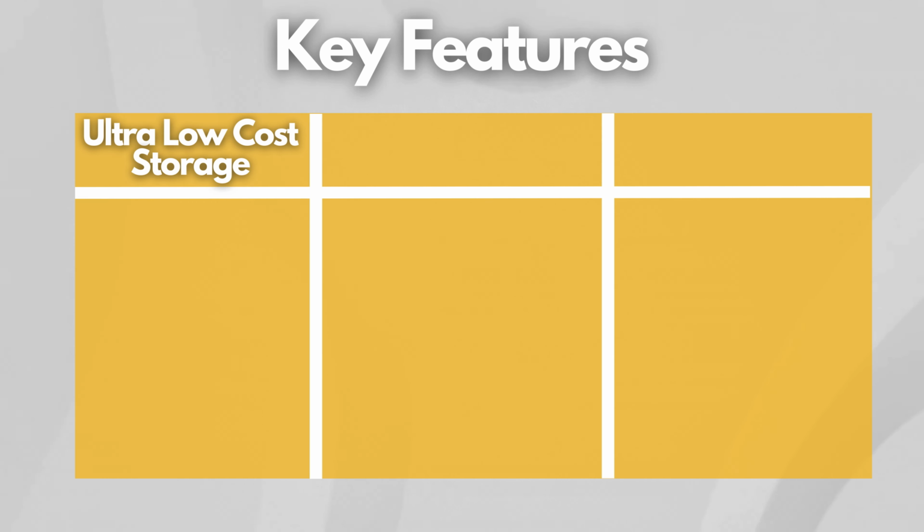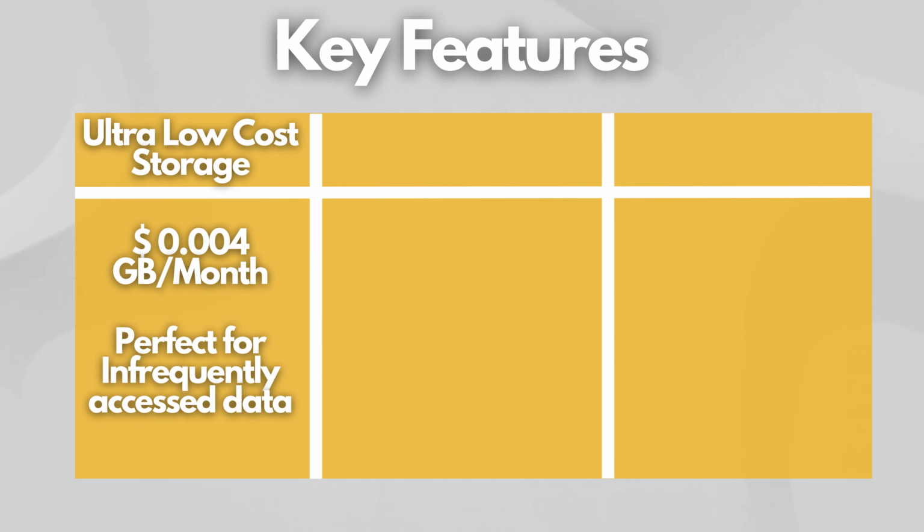Let's talk about its key features. First is ultra-low-cost storage. The S3 Glacier is designed for low-cost archival storage, with prices as low as $0.004 per gigabyte per month. It's perfect for data that doesn't need to be accessed frequently, but still needs to be kept safe.